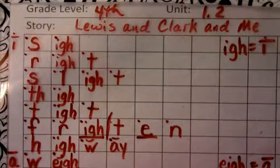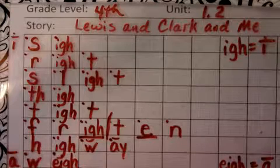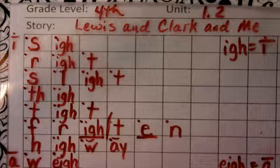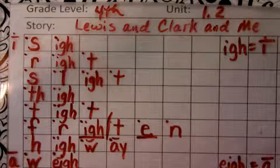And I know that you're going to ace this spelling test, and as you're reading through not only your story, Lewis and Clark and Me, but also your AR books and your books you read for fun, you'll find some of these spellings and go, oh, I know how to pronounce that word because I know the spelling pattern.